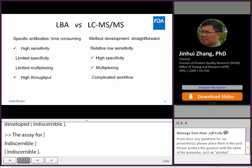With the development of LC-MS methods, LC-MS coupled with ligand binding and immunoaffinity capture, its advantage has been increasingly recognized by both academic and industry settings. Let's compare ligand binding assays versus LC-MS. For ligand binding assay, you need a specific antibody, which really requires time to generate. But for LC-MS, it's pretty much straightforward.